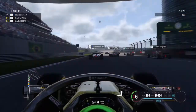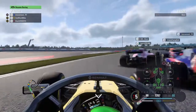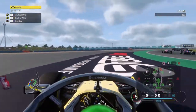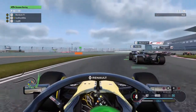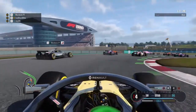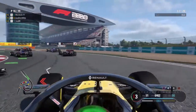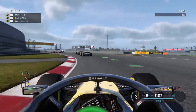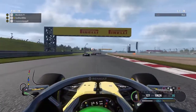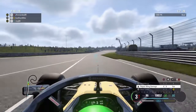There's a Toro Rosso off track straight away, and we are going to go into turn 1, but we make contact. I think Messi went to turn into turn 1 and kind of realized then that there was a Red Bull there, and he kind of weaved back and it slowed him down, which obviously caught me out. But here we go now.